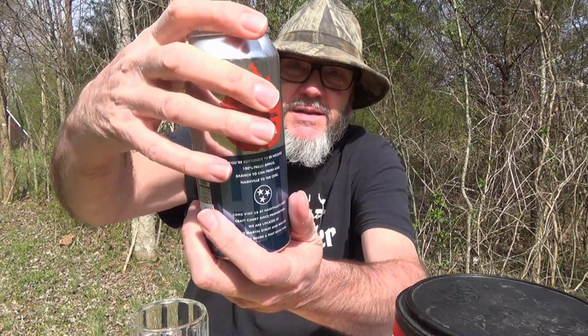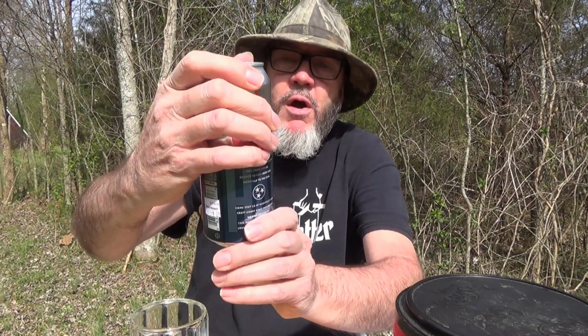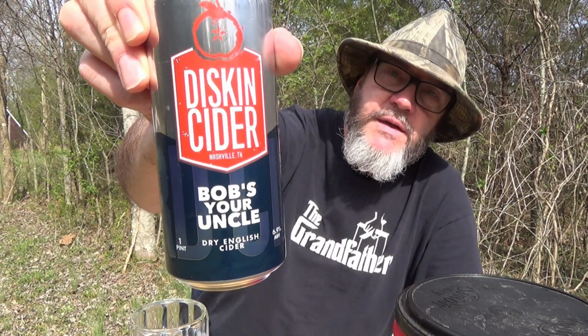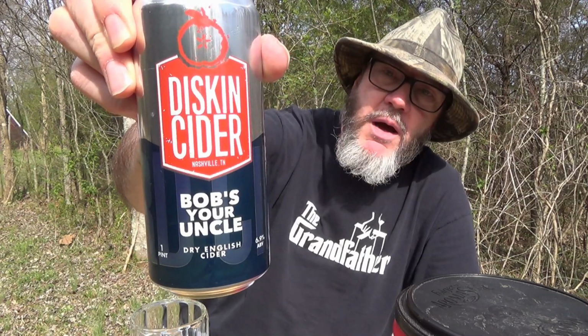It says this is fresh pressed, gluten-free, no sugar added, nothing artificial, locally crafted. You're fortunate to be holding 100% fresh apples, branch to can fresh and Nashville to the core. It's got the Tennessee symbol on it right there. This is Diskin Cider, Bob's Your Uncle Dry English Cider.